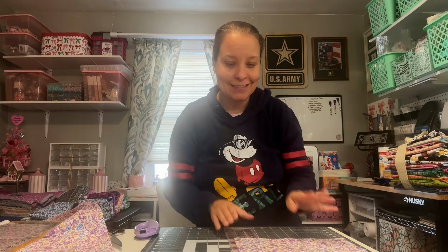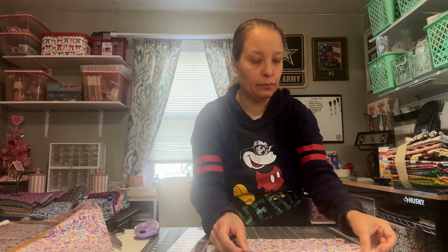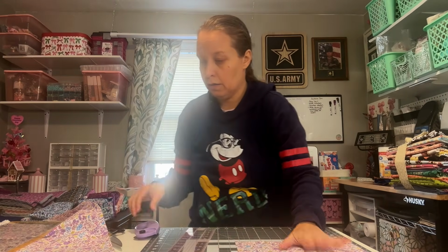I normally cut my pencil cases / sunglass cases 4 inches by 9. So out of this here, I can get 2 of them. So I'm gonna go ahead and cut that.